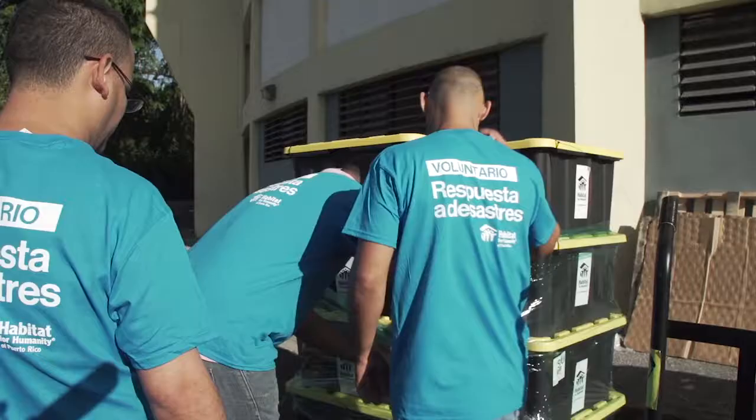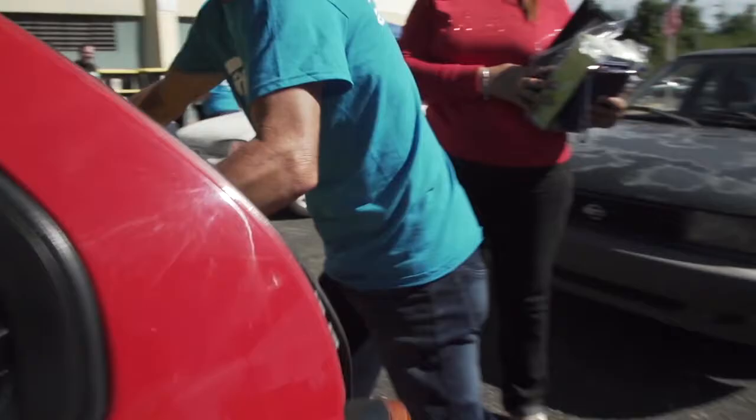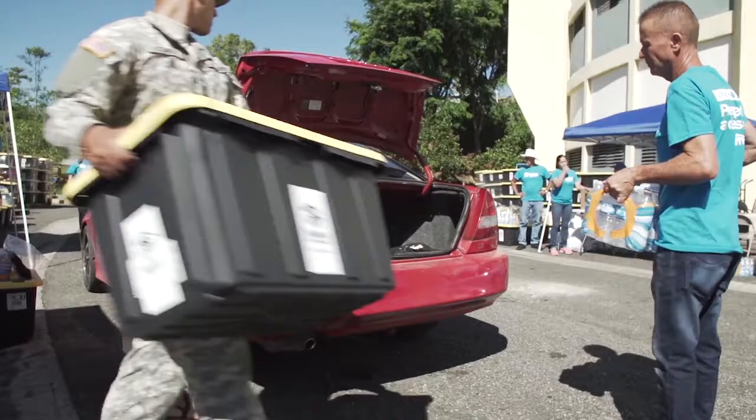Today here in Caguas, both the Habitat for Humanity International team and the Habitat for Humanity Puerto Rico team are distributing kits for the people of Puerto Rico. These kits are definitely going to improve their quality of life in the near term. You can see already by the numbers showing up. It's a great feeling, obviously very rewarding for us volunteers. But the important thing is to really see those families getting some improvement to their lives in the short term.